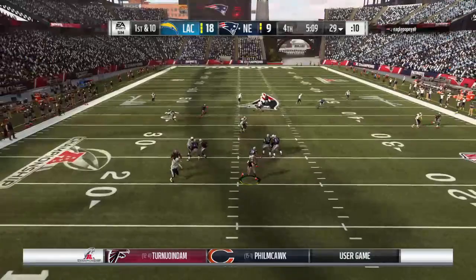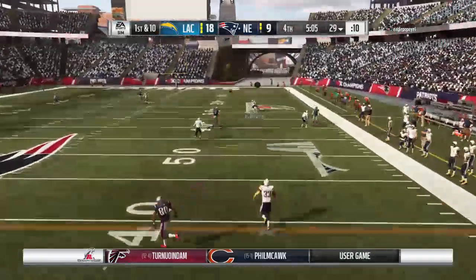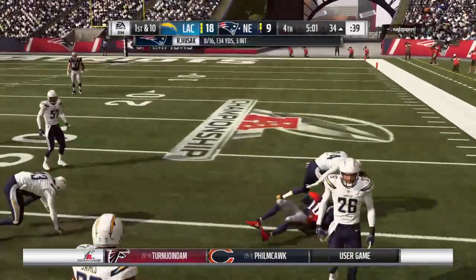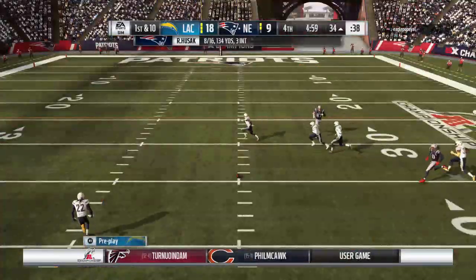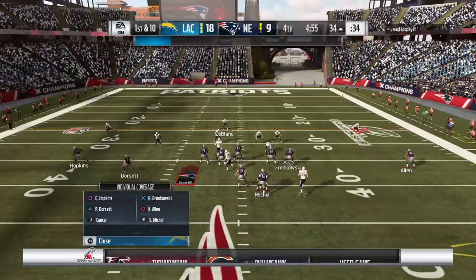They'll try and start this drive in the air. Flushed out right. Now he's going to throw deep right side. He's got a man complete. And he's going to get this all the way down inside the 35. That one goes for 36 yards.